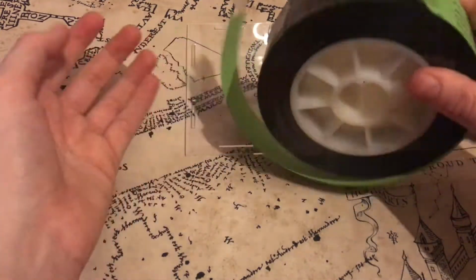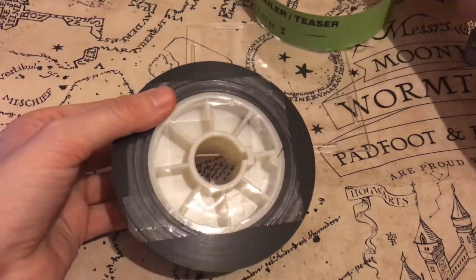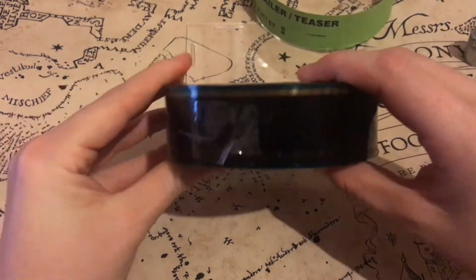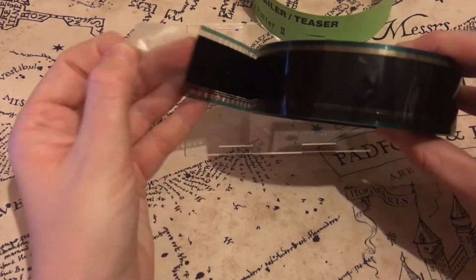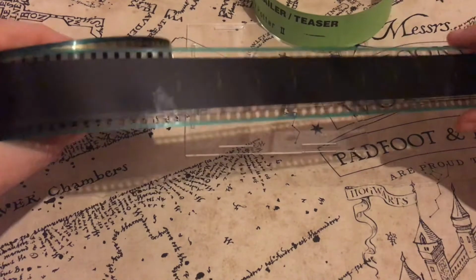Now I've only opened this once or twice before, so here's the process of how I do get into it. Simply I take the green sleeve off just by the sellotape, and then we literally have the film cells itself from the teaser, from the trailer, which is just so fascinating. I do go really slowly when I'm opening it, and I try to keep how much I actually handle it to an absolute minimum because I want to keep it in pristine condition.